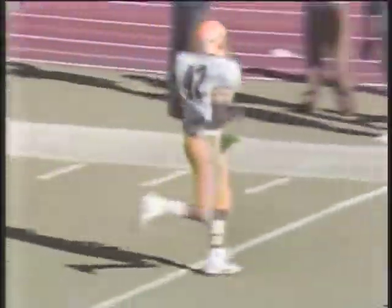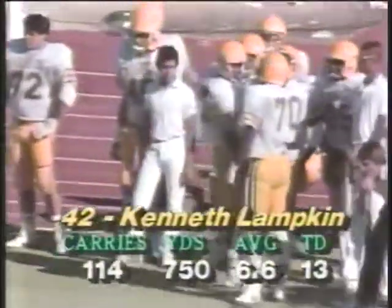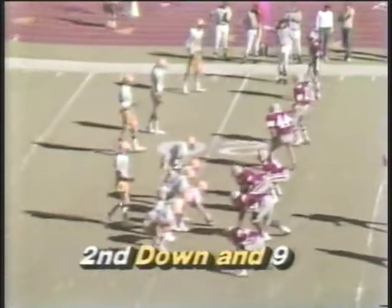Lampkin, leading rusher on this Holmes team. We talk so much about the Holmes passing game. Lampkin has 750 yards coming into the game, averaging almost 7 yards every time he touches the ball, so he's an effective rusher to say the least. Second down and 9, a gain of 1.